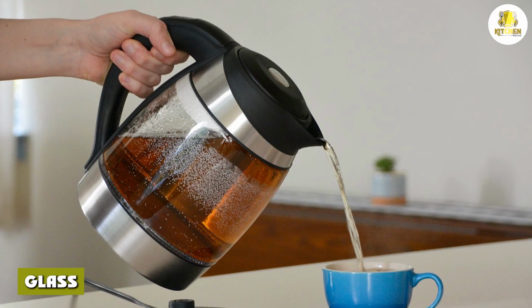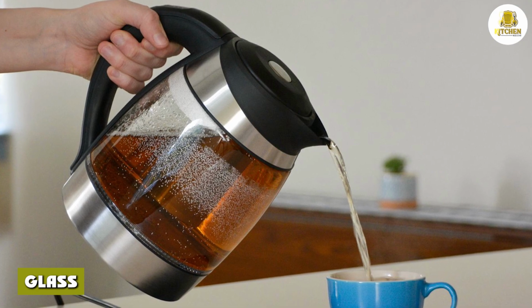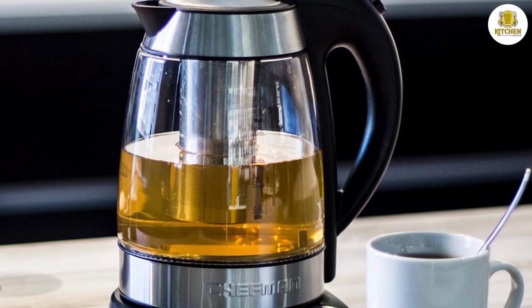Glass is generally a healthy and safe material because it doesn't release any chemicals. Most glass kettles today are durable, long-lasting, stain-resistant, and don't have an odor. Many even come with infusers set inside them.